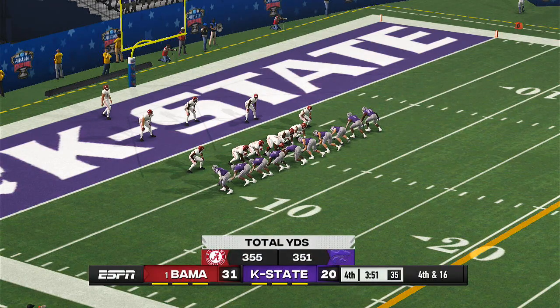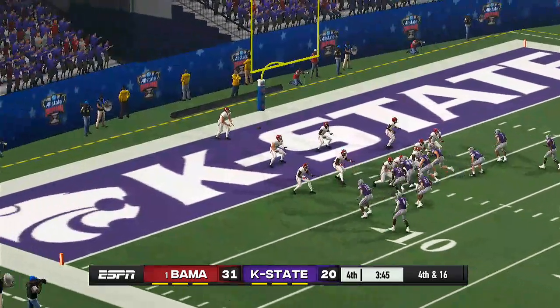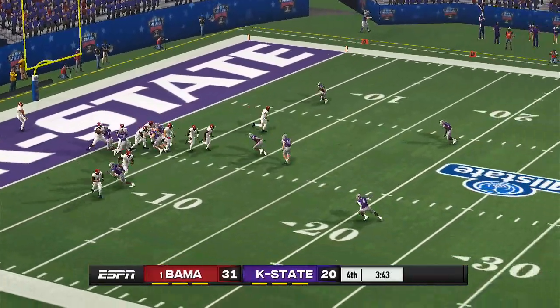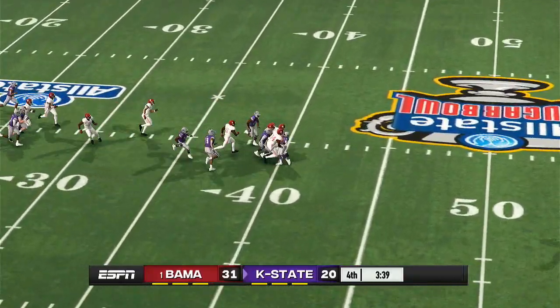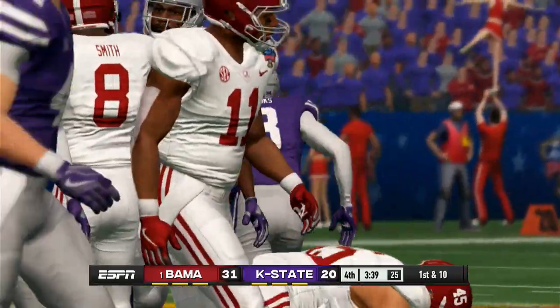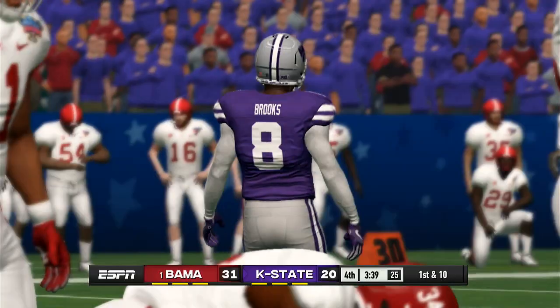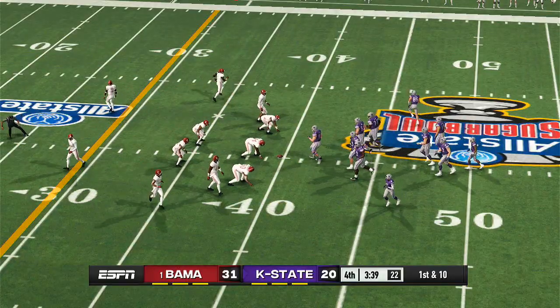After the sack, it's now 4th and long. This is a great punt blocking team, and it looks like they're going to try to get to this one. And this one is a beauty. Brooks takes it at the 49, and he's tackled at the 40. Well, the guys are chomping at the bit down there, waiting for the game to start back up.